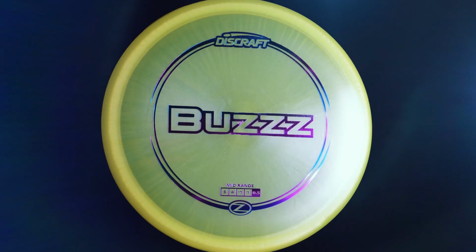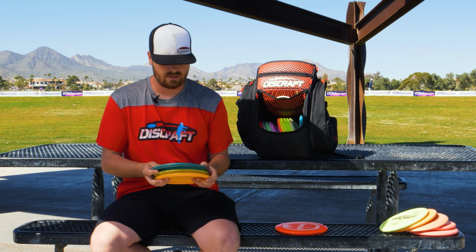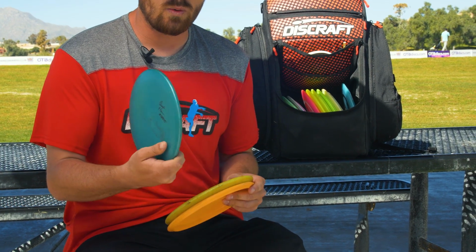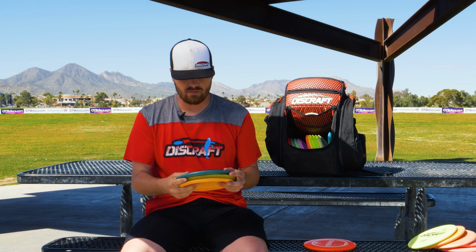And then I got the First Run Buzz. This disc is awesome. It actually took the place of the Comet because it's just so old and beat up. I throw it flat and it just kind of holds over, and it's just perfect for what I need it for.